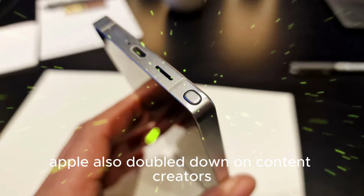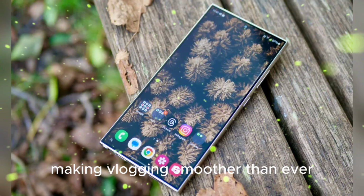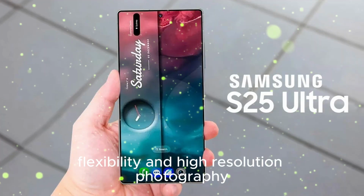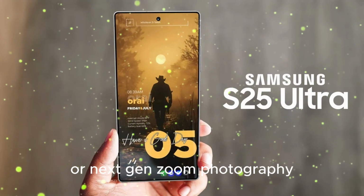Apple also doubled down on content creators by upgrading the selfie shooter to support ultra-stabilized video recording, making vlogging smoother than ever, while Samsung focuses more on long-range zoom flexibility and high-resolution photography. So the choice comes down to whether you value pro-level video or next-gen zoom photography.